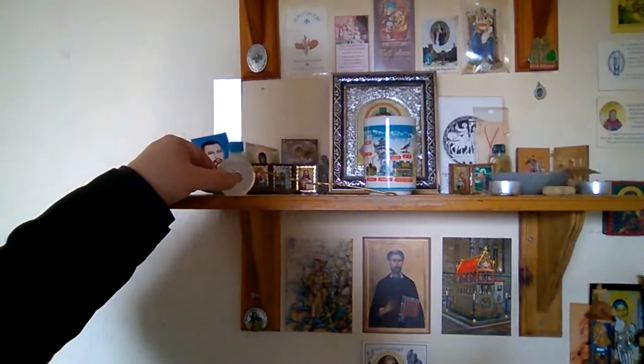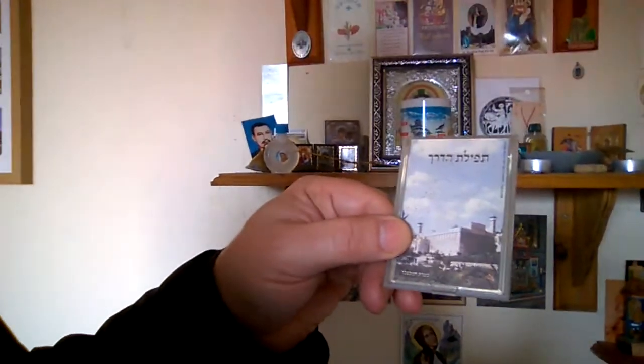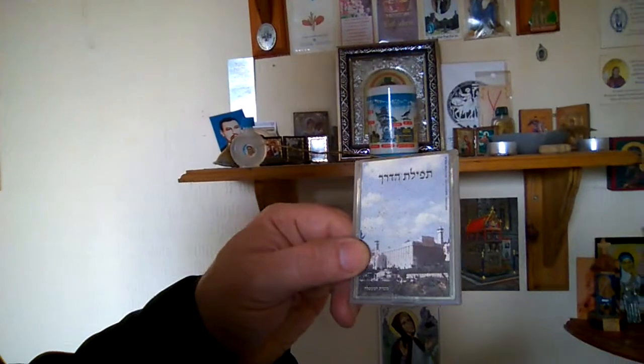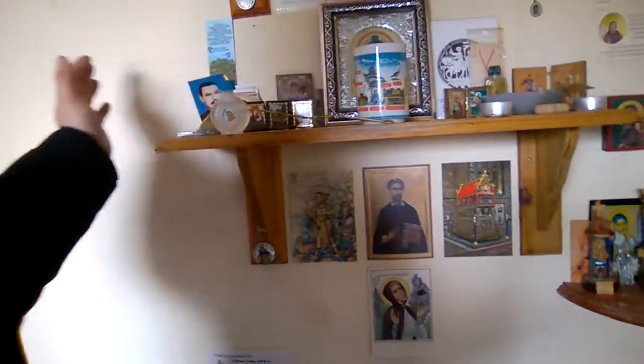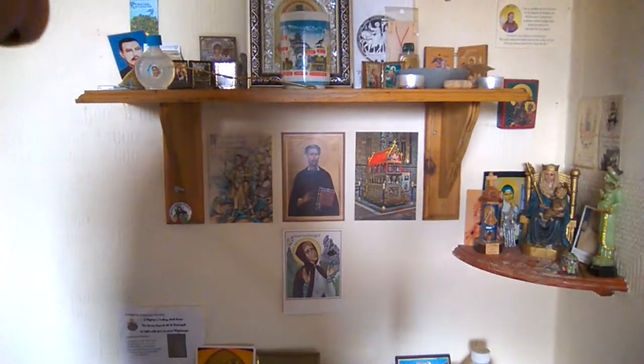There's Medjugorje water. This one is actually the Cave of the Patriarchs in Hebron, and that's split half between the Muslims and half between the Jews. I went to the Jewish half because there was a Muslim service on at the time. A remarkable place, so they're very tragic because of the divided nature of that town. St. Kieran of Clonmacnoise, an island, and some various others as well.